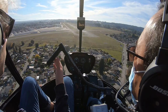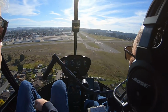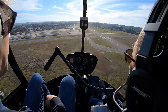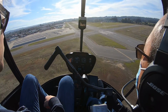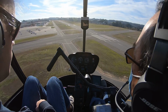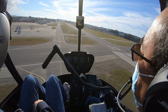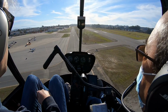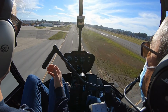You're at 65. How do I slow down? Lower collective, just slow yourself down, without making the noise. There you go, now you're in your air taxi profile. 40 feet, 40 knots, bring in the power a little bit, gently start slowing yourself down more. Eyes outside.